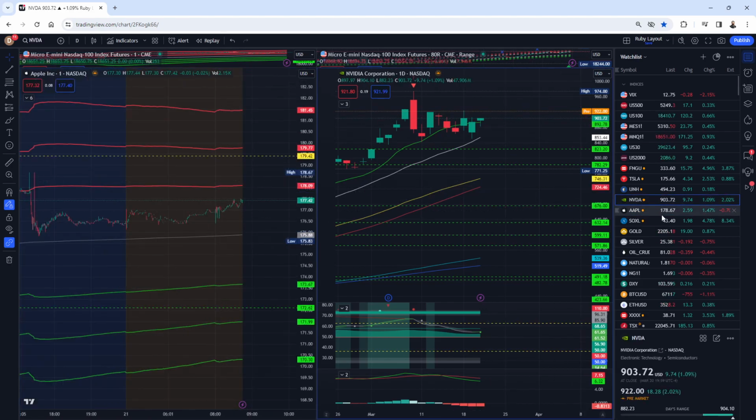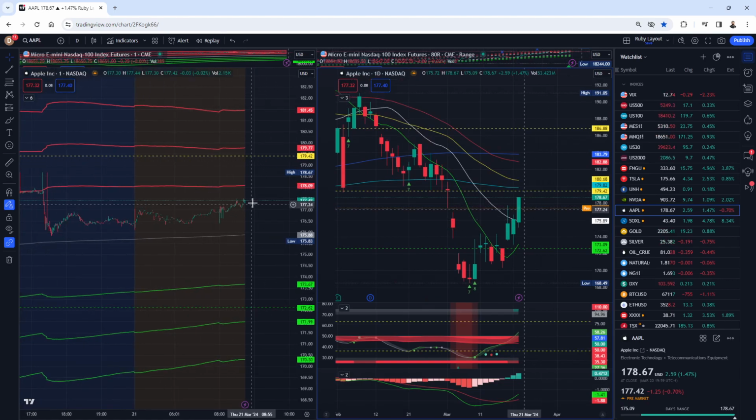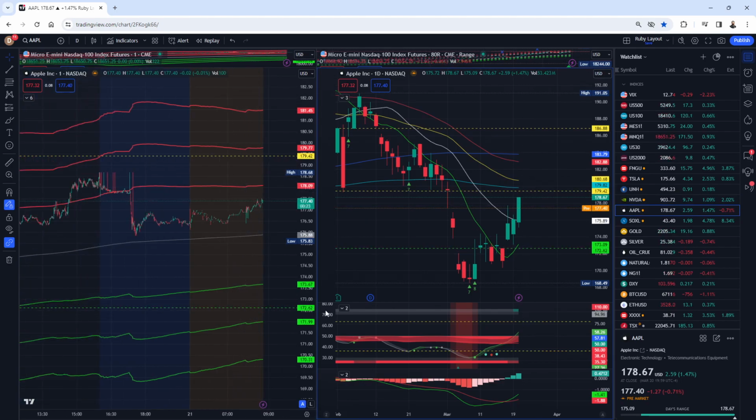Apple is a little weaker. There's some news on somebody else suing it. But again, you can see there's a gap here. The target is around 179.42. For some reason, if Apple dumps, that will bring the market down. Now there's another bottom gap around 172. So if Apple dumps around 172, look to buy there, and then it can bounce.